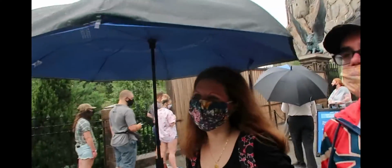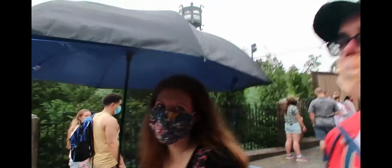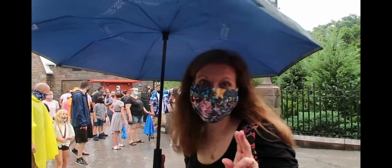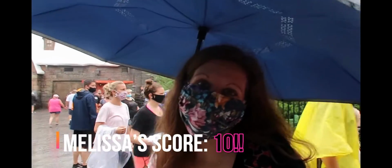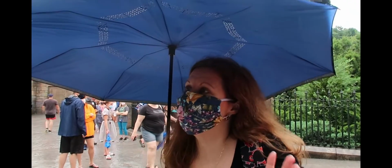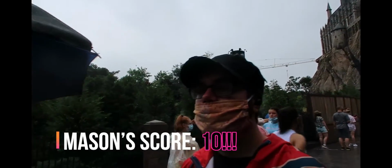Melissa, what do you give the ride? All right, so technically I rode it once before, but since I had my eyes closed the entire time, it didn't really count. So I have to count this as the first time riding this ride. And I kept my eyes open the whole time, and it was awesome. Definitely a 10. It's actually better in a way than Flight of Passage, because it's Flight of Passage, but real things that come at you. You were right, and it's a pretty amazing ride. I probably have to say it's my favorite ride at Universal for sure. Mace? 10 for sure. All right, there you go.